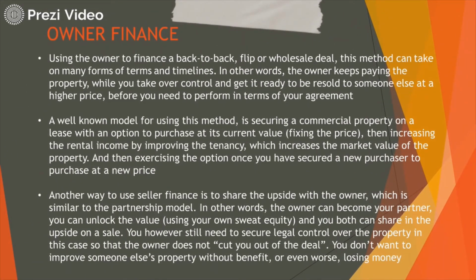Alright, again, next one, owner finance. Now this is differentiating from the seller finance, in that normally here you use it for back-to-back or flip deals or wholesale deals. This can take many forms and timelines.